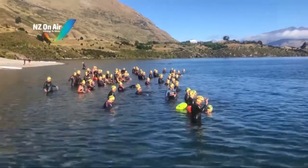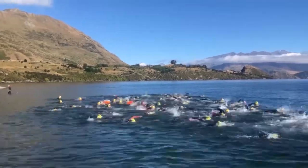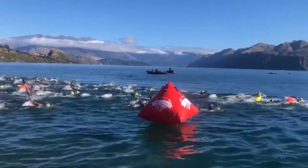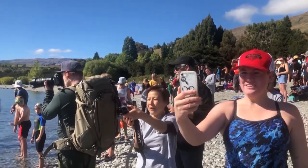Hundreds of swimmers braved the chilly waters of Lake Wanaka to take part in the annual Ruby Island swim. Some swam around the island once, covering a distance of 2.5 kilometres. Other options included a 10-kilometre circuit. And they're off. Swimmers take to the water in one of the half-dozen categories of the annual Ruby Island swim in Lake Wanaka. Included amongst the day's events was a special 100 or 200 metre swim for intellectually disabled youngsters.